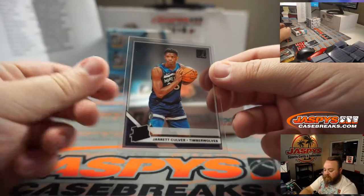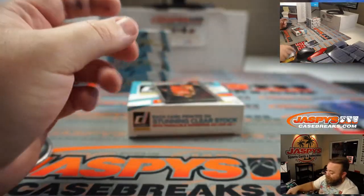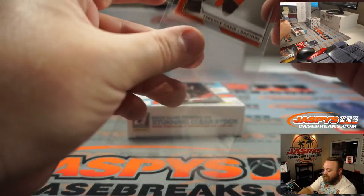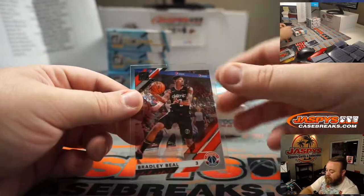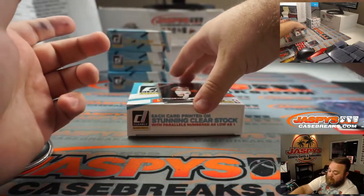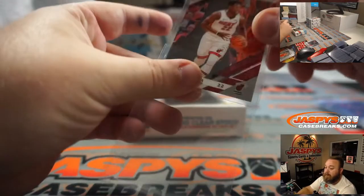Here's my guy, Jarrett Culver, Timberwolves, Samuel Ryan. Ryan Mosh. That's what I said, man. Terrence Davis, rated rookie for Toronto, Darren McKenzie. Bradley Beal, Washington, Randy Lou. I haven't heard anything bad about him on our side. Jimmy Butler for the Heat, Eric Jock.